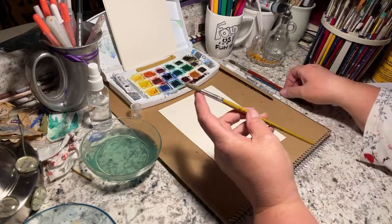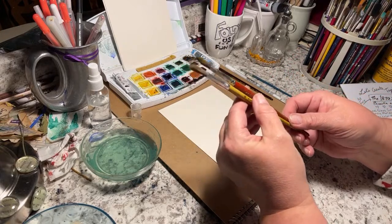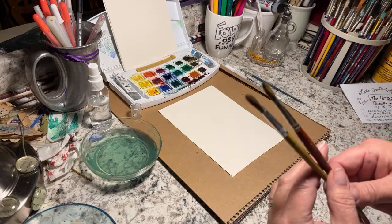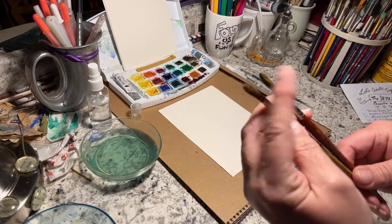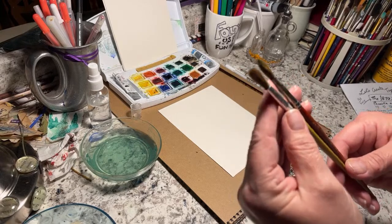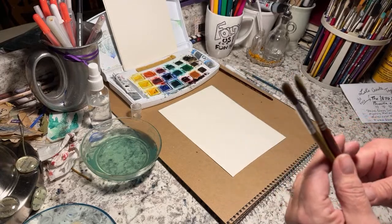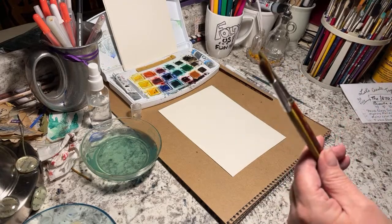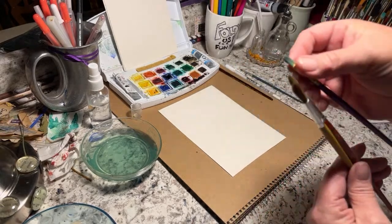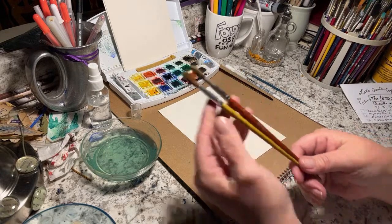Now I have 2 different round brushes here. One is a 7 and one is a 10. I'm going to do, comment if you would like to see a tutorial about what all the different brushes do, tell me. I will make that for you because a lot of people get confused. Do I need round? Do I need flat? What do I need? So just comment if you would like to see a tutorial on that.